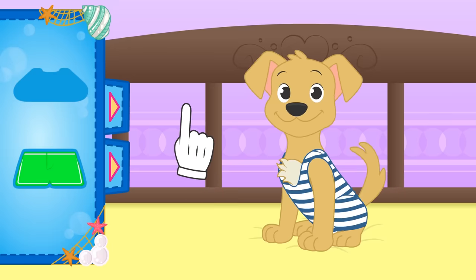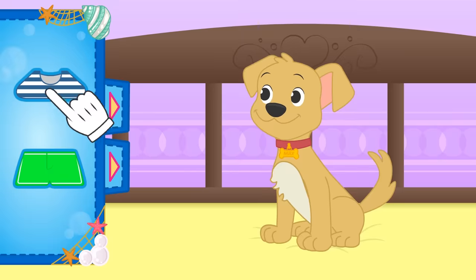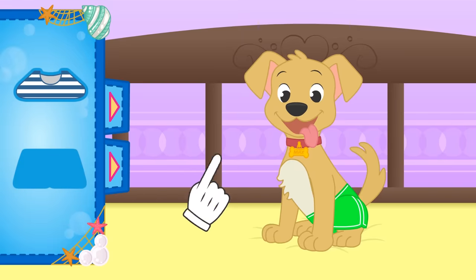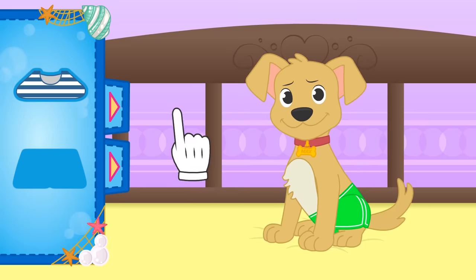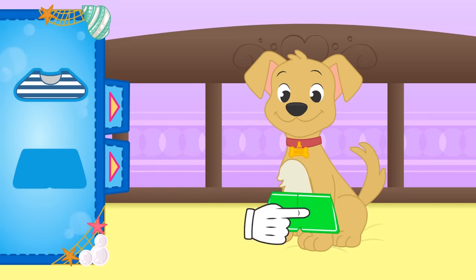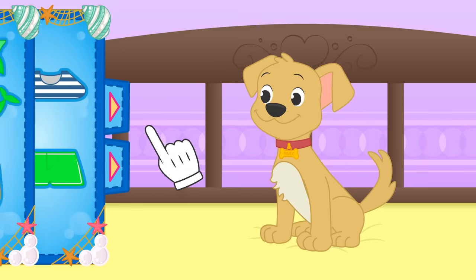Great, let me take the striped one off and put on this one. Fluorescent green. It's really flashy. All right, no problem. I'll show you the others. Look.